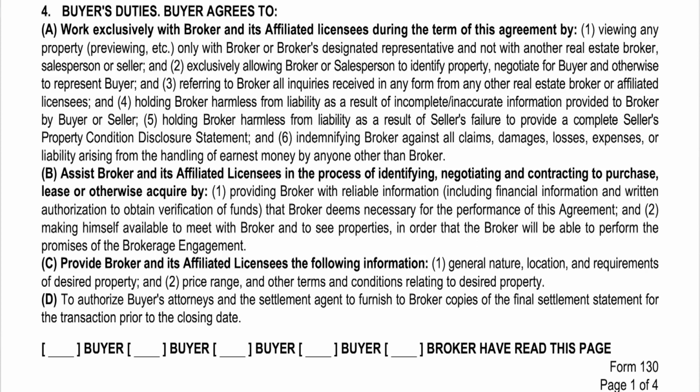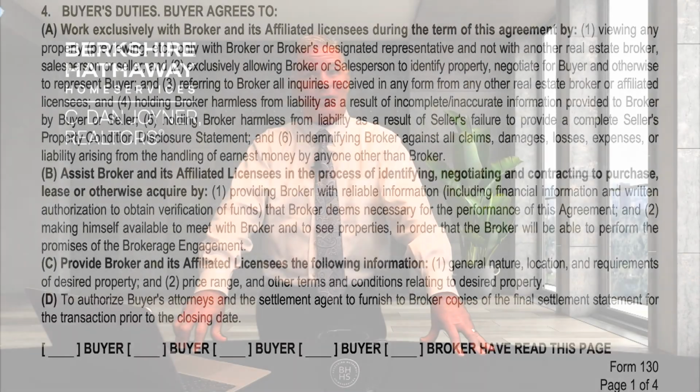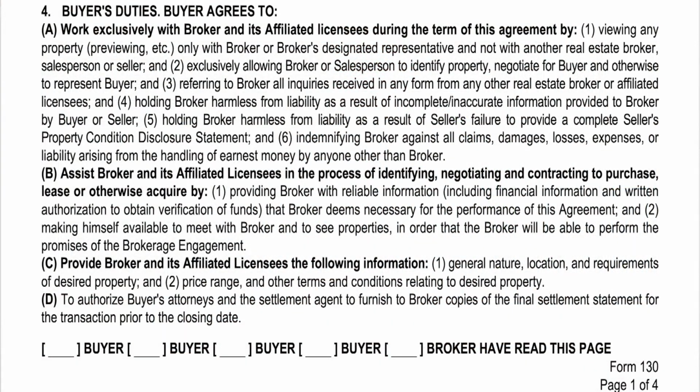Number 4, holding broker harmless from liability as a result of incomplete, inaccurate information provided to broker by the buyer or the seller. Because that can happen. We can get false information from not only buyers, but we can get it from sellers as well. 5, holding the broker harmless from liability as a result of seller's failure to provide a complete seller's property condition disclosure statement. You do not know how many times buyers try to hold that against buyers' agents because a seller filled this out inaccurately or did not fill it out completely. This is not our issue. That is the seller's issue.